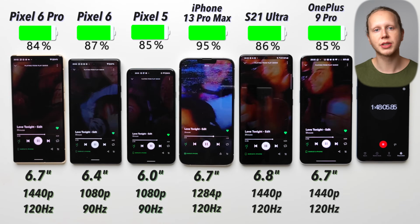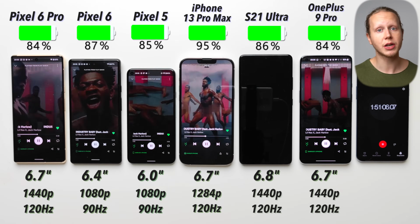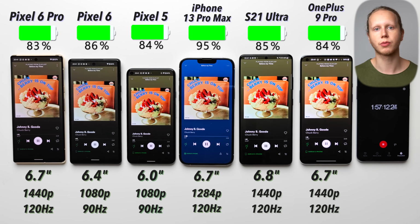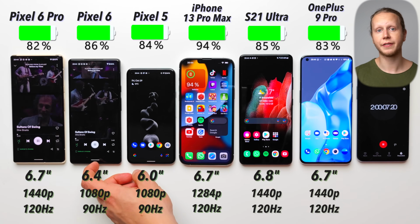The Pixel 5 and Pixel 6 are the only ones running at a fixed 90 Hz, while all the other devices have a variable 120 Hz refresh rate. I'm very curious to see how that affects battery life.